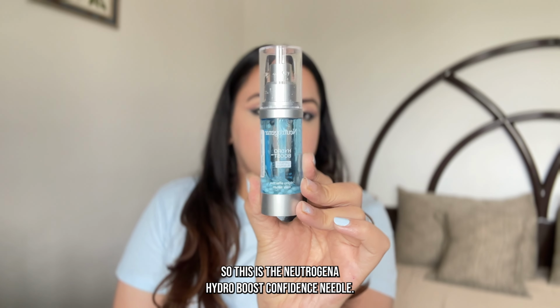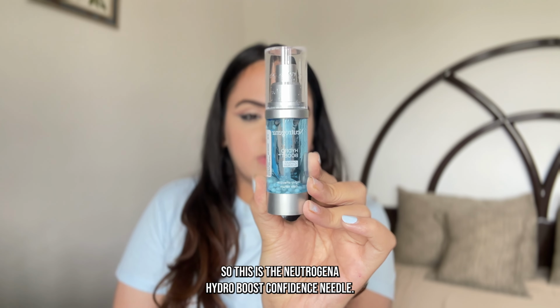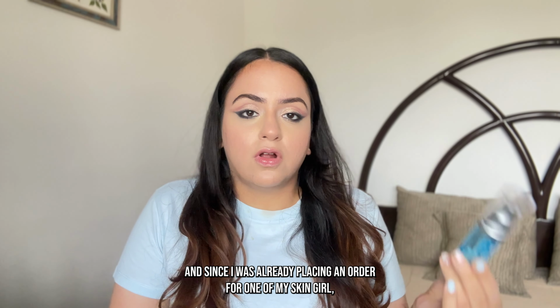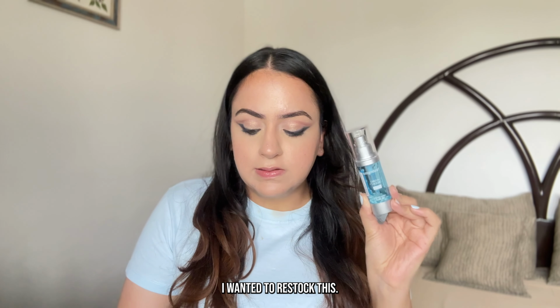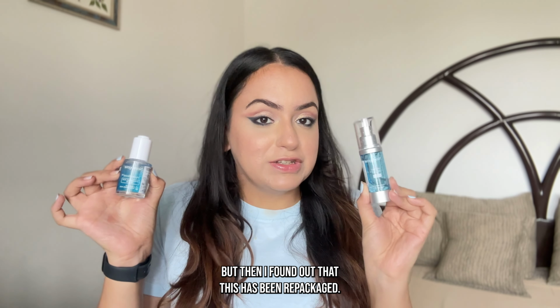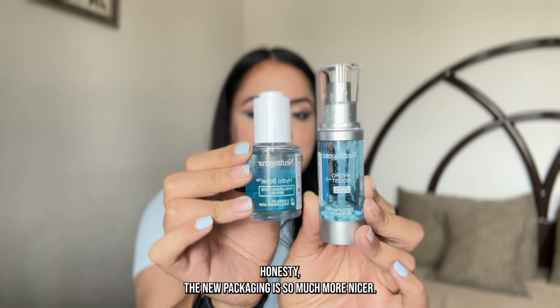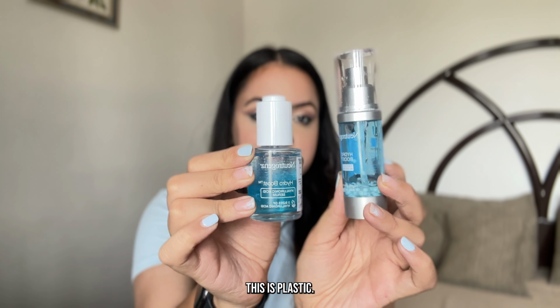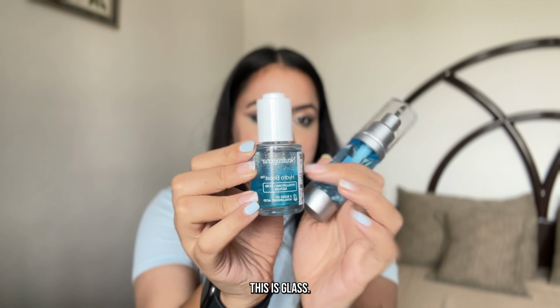So this is the Neutrogena Hydro Boost Capsule and Serum. And since I was already placing an order for all of my skincare, I wanted to restock this. But then I found out that this has been repackaged. In all honesty, the new packaging is so much nicer. This is plastic. This is glass.